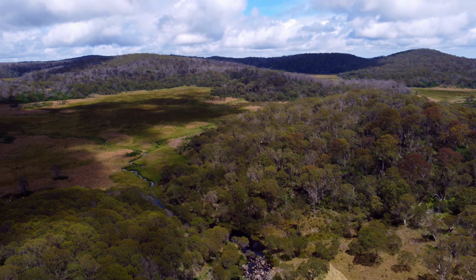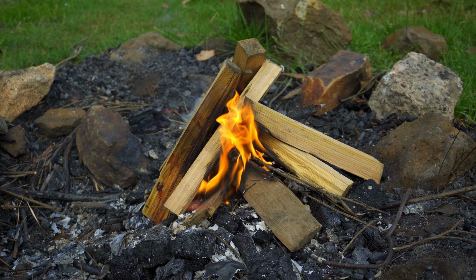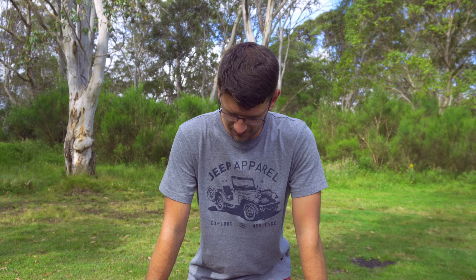After a lovely afternoon at Junction Pools, it was time to head back to camp for dinner. So dinner tonight is going to be the simplest thing I can think of, which is chicken pasta with sauce.